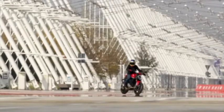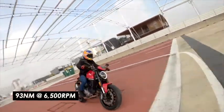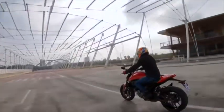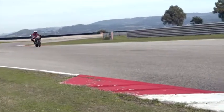Basically, you could say it has two souls, one for the very sporty rider who likes to really go fast, and then also to be accessible for newer riders, or if you want to just go to work with it. I really love this V2 Testastretta motor.